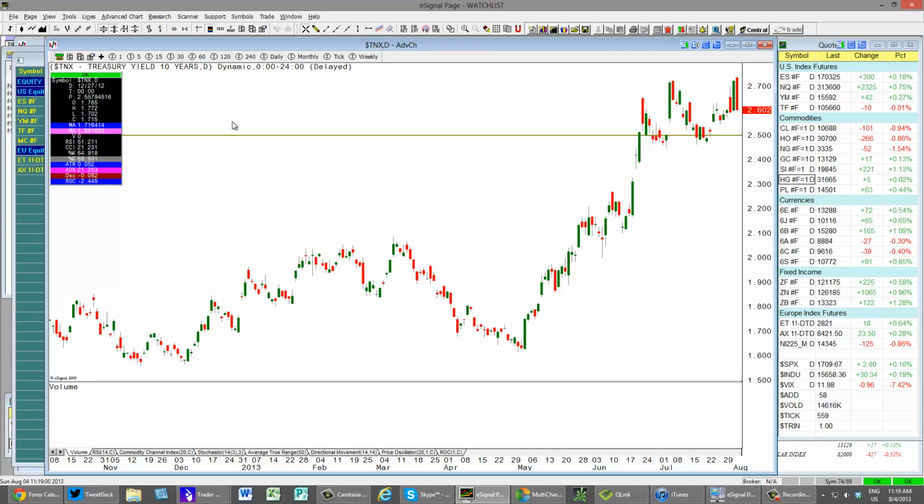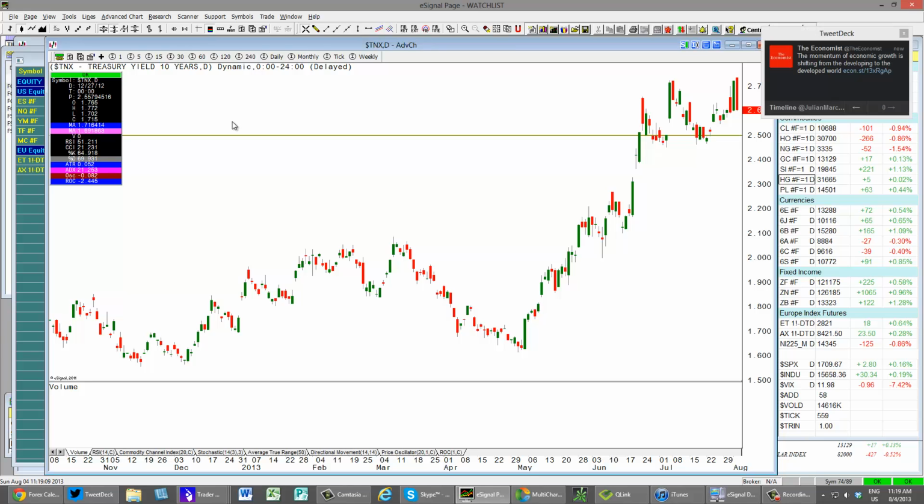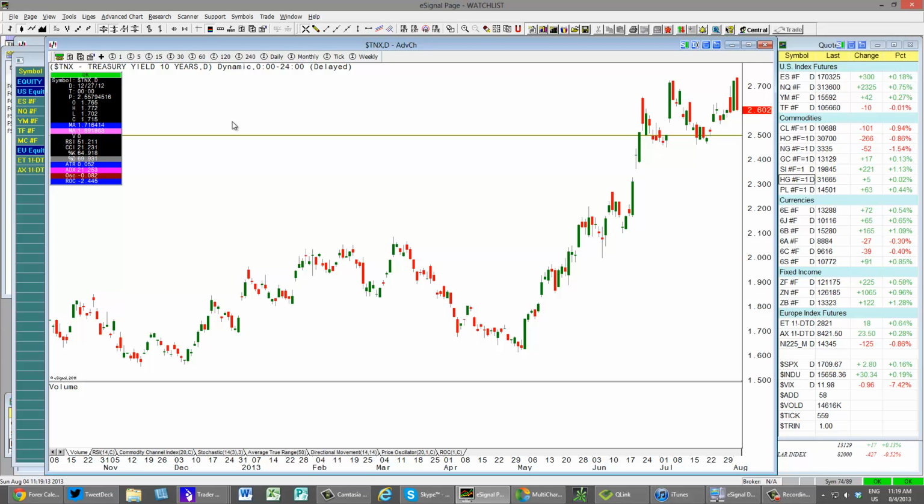Rates have been moving very closely with the U.S. economy econ data. So if the economy is doing a little bit better, if the reports are beating, you're going to see higher rates. I think that the Fed in a way has lost control of rates, and that at the last meeting, Bernanke didn't say anything different.